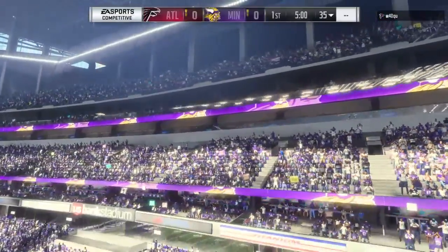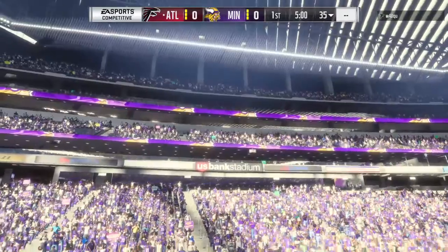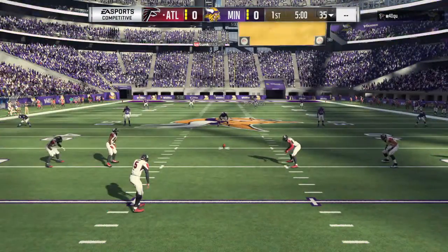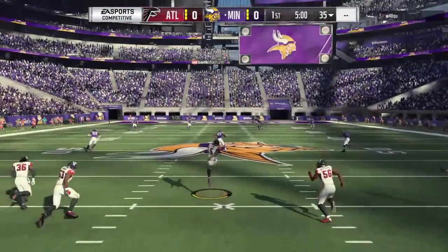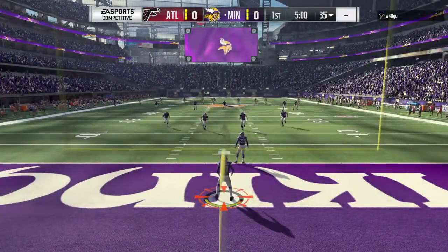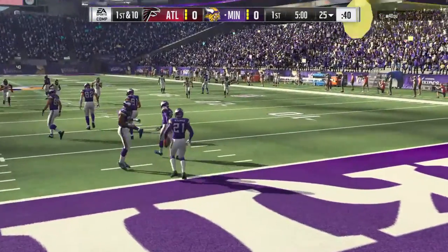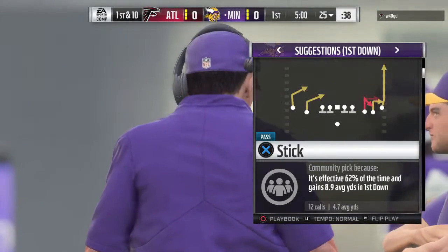EA Sports coverage takes us to one of the newest jewels on the NFL landscape, U.S. Bank Stadium in Minneapolis. It can certainly get loud inside this building, and just a few moments ago when the Vikings were introduced, it was downright shaking in here. They're set for football as the Vikings get ready to do battle with the Atlanta Falcons.